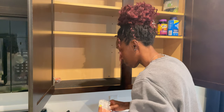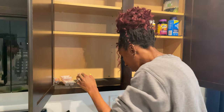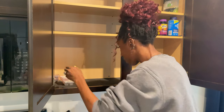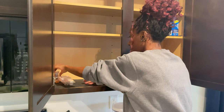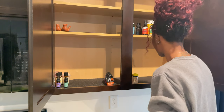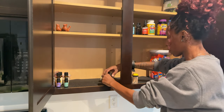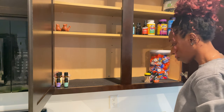Forgot to mention, this is also the cabinet where I keep all of my smelly goods. This is where I keep the wax for my burner and my essential oils. My absolute favorite scent in the world is lemon. There's just something so clean and refreshing about this smell, and I will put it everywhere when I'm cleaning. I'll put it in my mop water. I'll put it in like a spray bottle and just spray it around the kitchen. I don't know. It just smells so good to me.